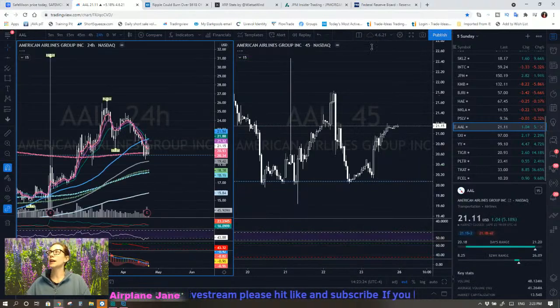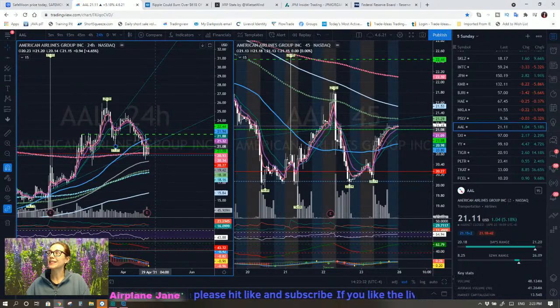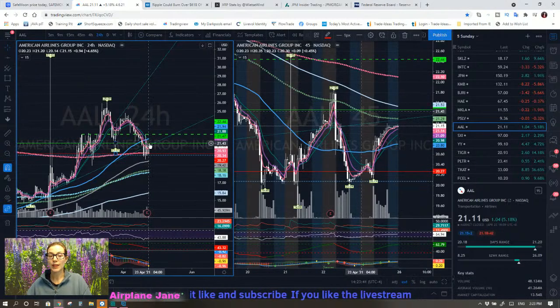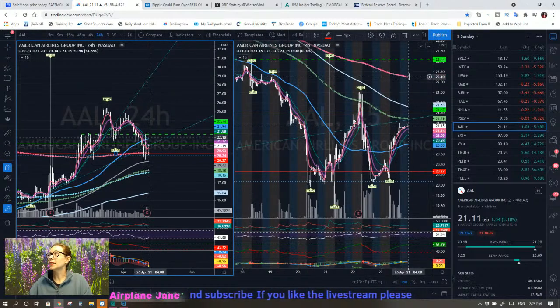Also AAL, American Airlines, we have bounced off of my favorite 425 over here. We never hit our 31, so looking for this to continue. If this can break up above 2150 and a support of 2025, looking for that to move to the upside, potentially up to $31. It's in a downward trend right now, so it would really need to break above. You guys know my 425 EMA on that 45-minute chart, and then I'm going to be more of a bull, right?